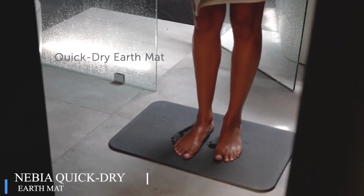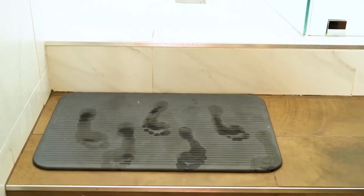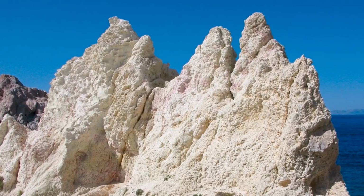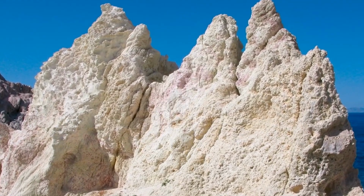Instantly absorbs a lot of water, dries in just a couple of minutes, and saves a lot of time, money, and electricity, since it doesn't need to be washed either. The secret lies in the unique material from which it's made. It is diatomite, a sedimentary rock that's mined from the bottom of the seas and freshwater lakes.